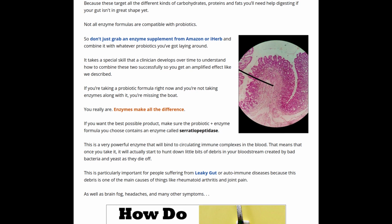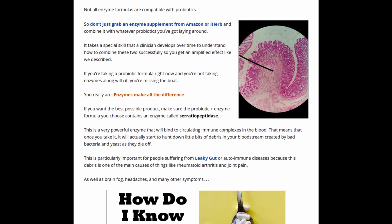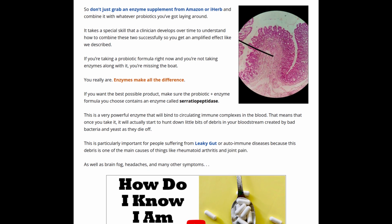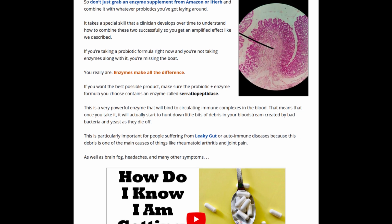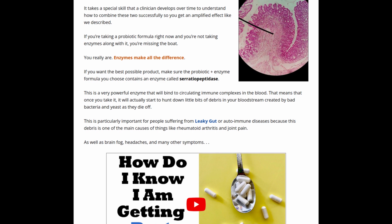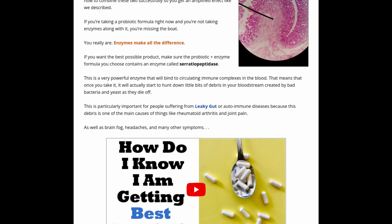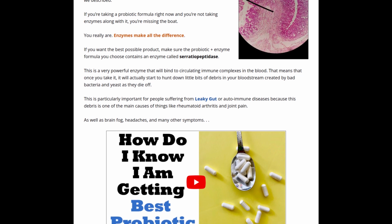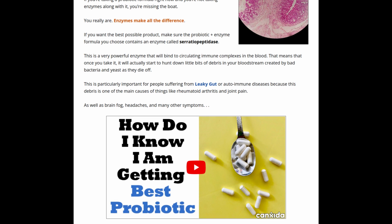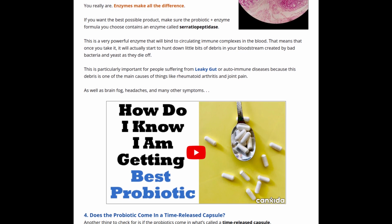This is how you feed the good bacteria without feeding the bad. That's why you should look for things like amylase, hemicellulase, protease, invertase, and glucoamylase on probiotics labels, because these target all the different kinds of carbohydrates, proteins, and fats you'll need help digesting if your gut isn't in great shape yet. Not all enzyme formulas are compatible with probiotics, so don't just grab an enzyme supplement from Amazon or iHerb and combine it with whatever probiotics you've got lying around.